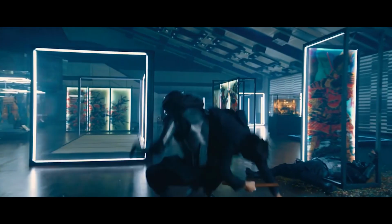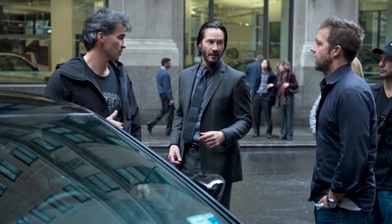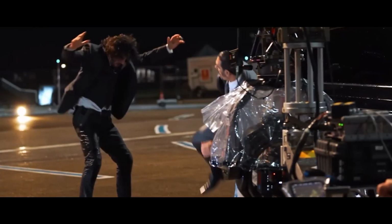To make the violence seem more natural, actual knives, guns, and ammunition were used in fight scenes. Again, this was a controversial decision, but the directors felt this was necessary to portray a realistic fight.